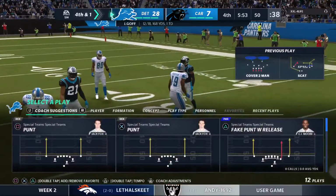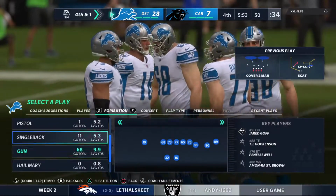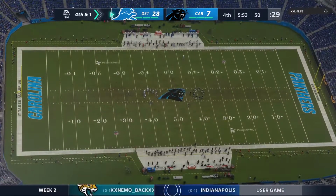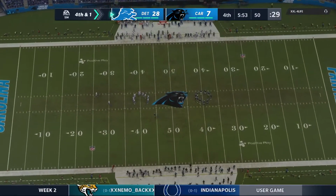Incomplete. A.J. Bouye, the fine cornerback, there to make the play defensively. Certainly looked like someone was very confident in his ability to fit that one in. I would say he was overconfident because there wasn't a whole lot of separation there. Had that one covered pretty well downfield and knocked it away.